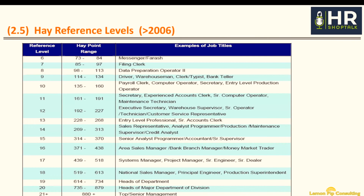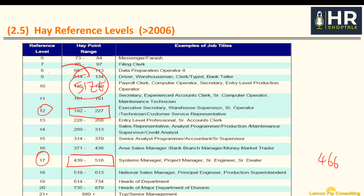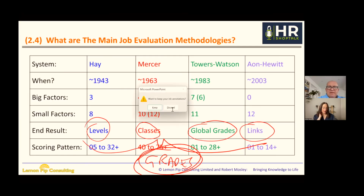There's a standard table. If the job using the Hay methodology is between 192 and 227 points, put it into level 12. If the job is 466 points, anything from 439 to 518, put it into level 17. First, we'll determine the size of the job in points, and based on that, we'll convert it to the level. But we're not there yet, because then we've got to build our internal grades. We're going to talk about grading in that other episode.